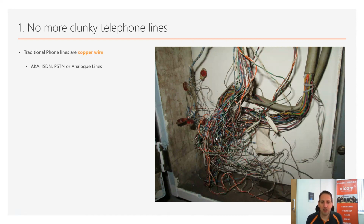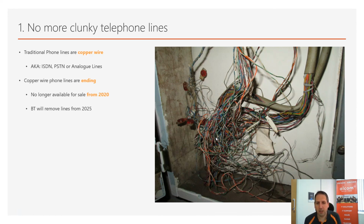So traditionally, phone lines are copper wire based. They are also known as ISDN, PSTN, or analog phone lines, all of the same sort of thing, a little nest of wires like this coming into your building. Thing is, copper wire phone lines are ending. BT are no longer going to offer them for sale from 2020, or so they say, and they even say they're going to start removing them from 2025.